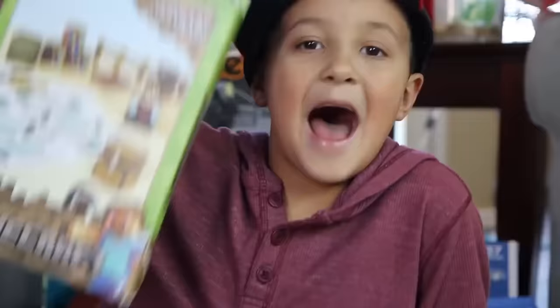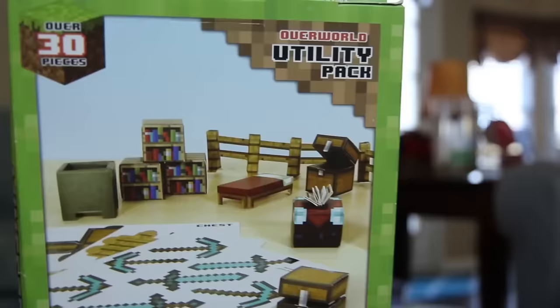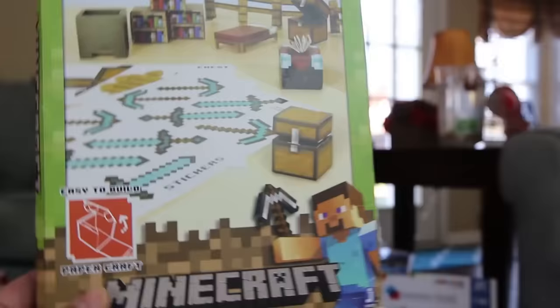Alright. I got Minecraft papercraft. And Mike got the utility pack, the overworld utility pack Minecraft papercraft. It's a bunch of Minecraft things that you can make out of paper. Easy to build. Collect them all.